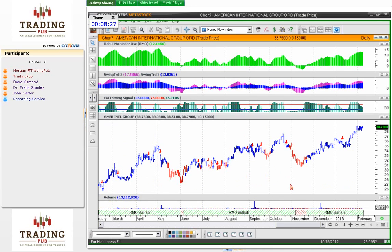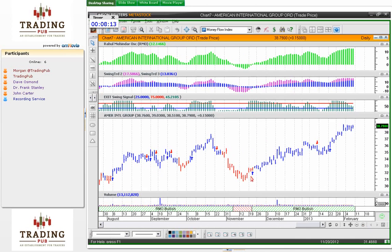Also, some really good looking signals. I know it looks like it works on everything, but it doesn't. Just keep that in mind. It's not going to work on every single thing out there, although these last ones that you had me pick look awfully good. AIG just recently showed, if you weren't in it before, it's definitely showing a long position right now. It triggered a really good looking position right there.